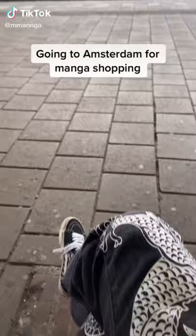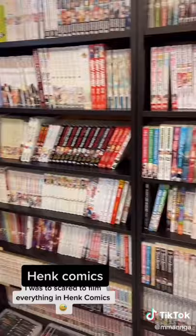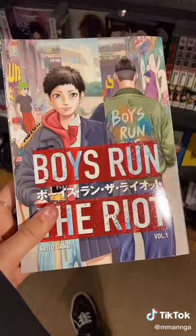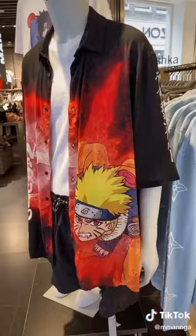Going to Amsterdam for manga shopping. Hank Comics. Waterstones. The American Book Center. Debating with myself if I should buy this or not. Taking a break. Naruto clothing. Home.